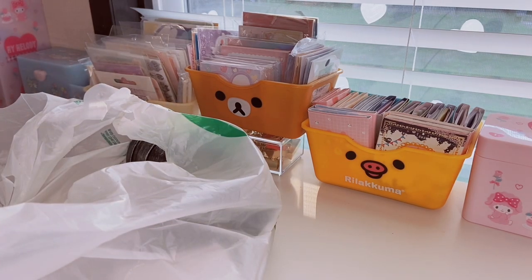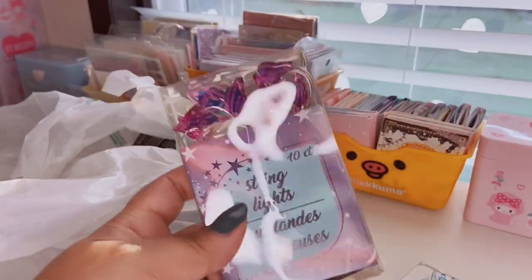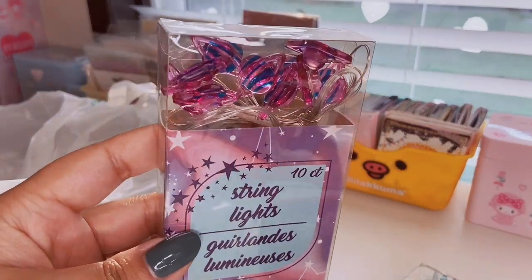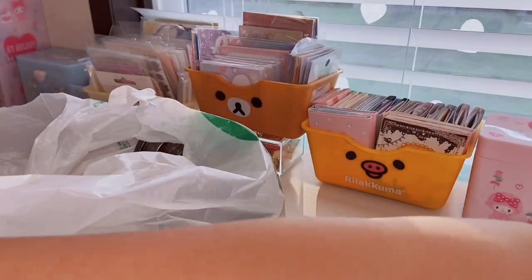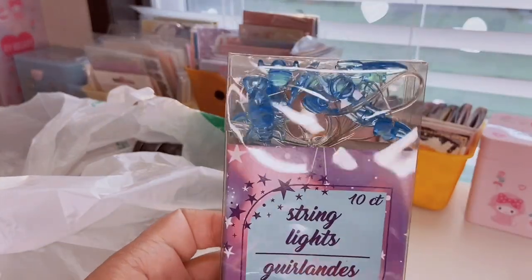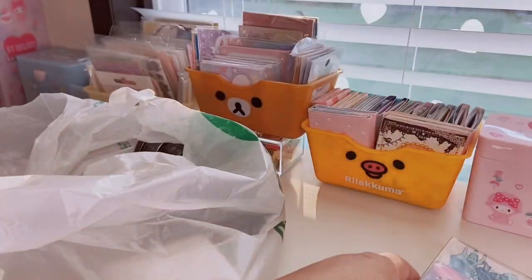And then I picked up some new lights because these are really cool. There was a third one that I did not get, but I did get these two. And so this one are these really cool planets, and it's a 10 count. These are from the fun find section, and then I picked up the rocket ships. They're like turquoise rocket ships. I thought those were really cool and unique.